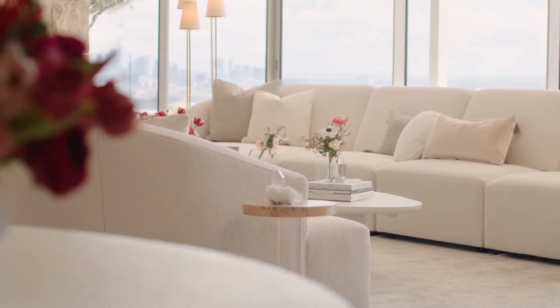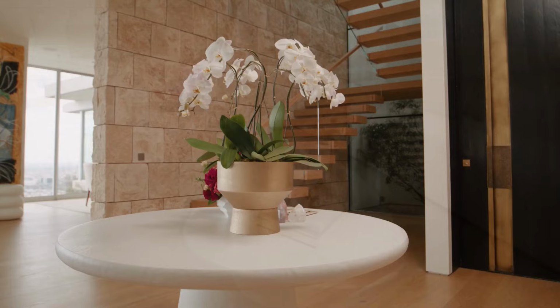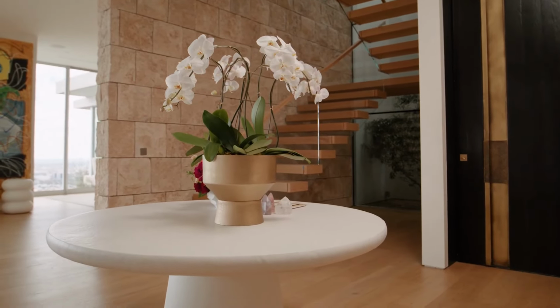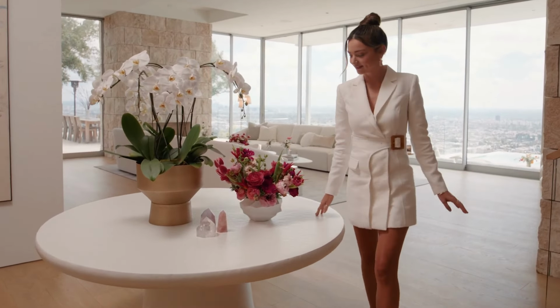Here, it's featured in a performance recycled cotton blue clay from Krypton. I love the mushroom-inspired shape of our entry table here. I love that plaster finish, which gives you kind of a modern feel.